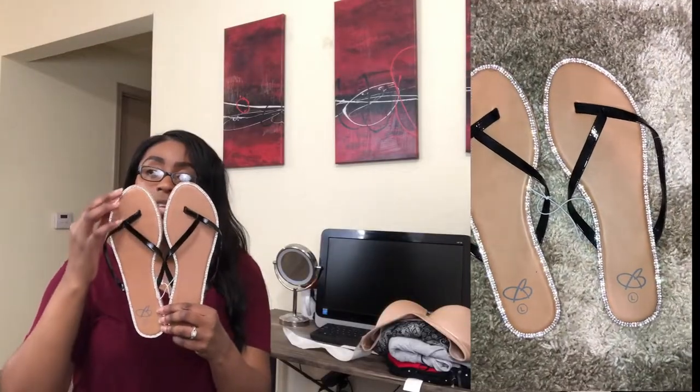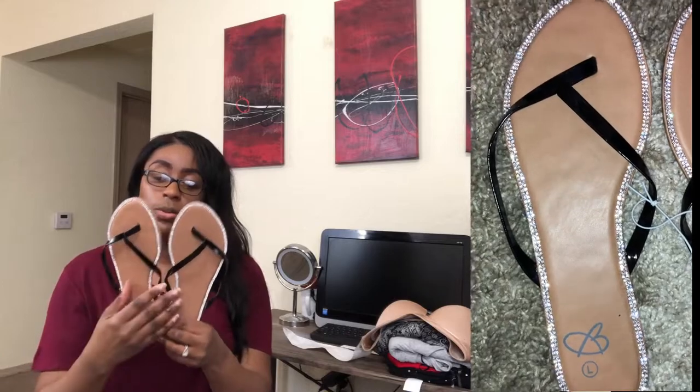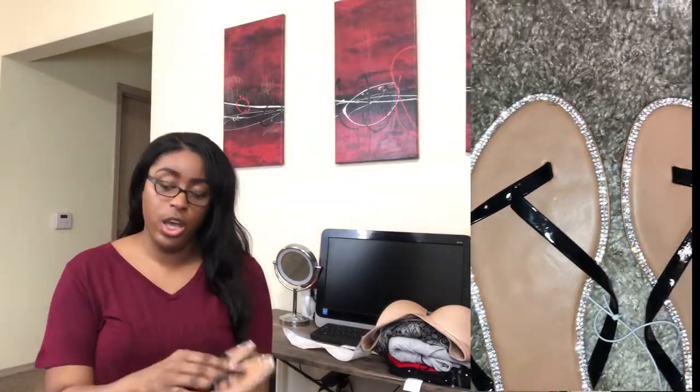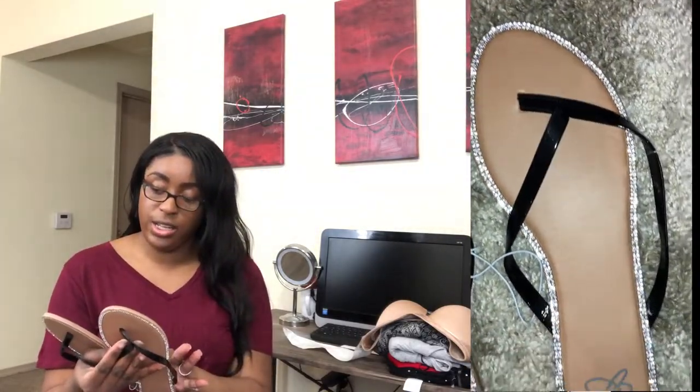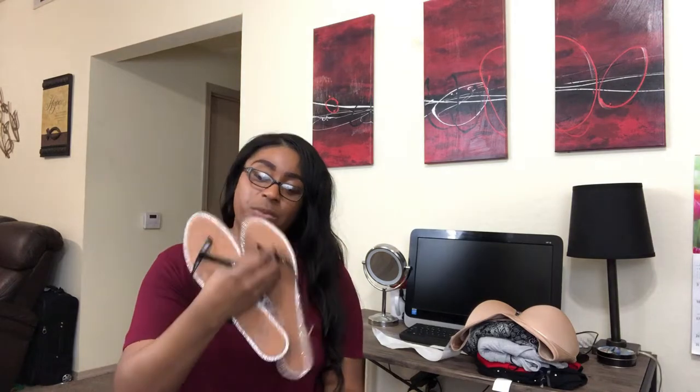I'm gonna have to do a close-up so you can see, because it has rhinestones around here. And I just thought that was so cute. And these are in a size large. So the large, it says, is a 9 to 10. I wear a size 10 in women. So yeah, that's what these look like. They are so freaking cute.